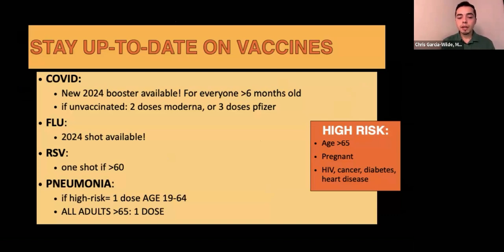RSV is another virus that commonly spreads in the winter. If you haven't gotten your RSV vaccine, then definitely get it. Everybody over the age of 60 should get one, especially if you have any high-risk conditions. We have the vaccine at our clinic. You can also try to make an appointment at one of the community pharmacies.